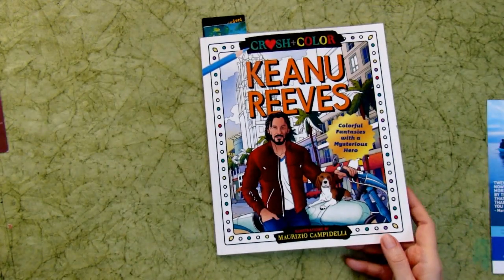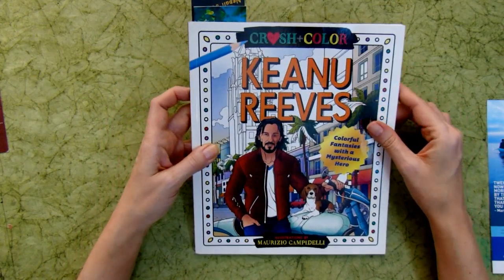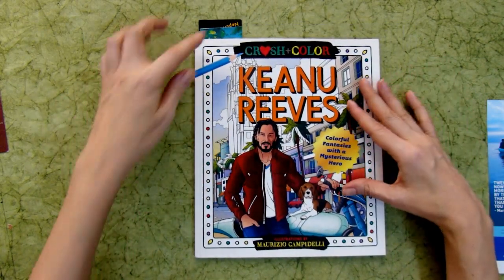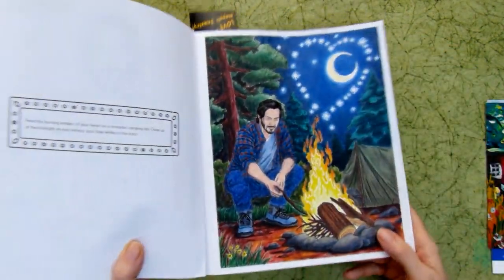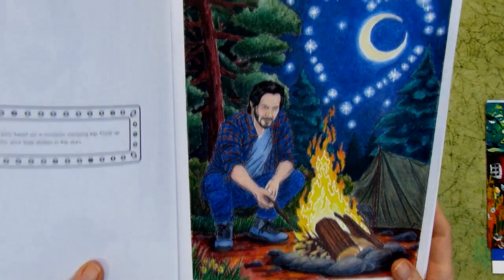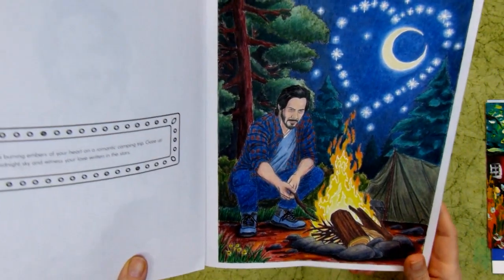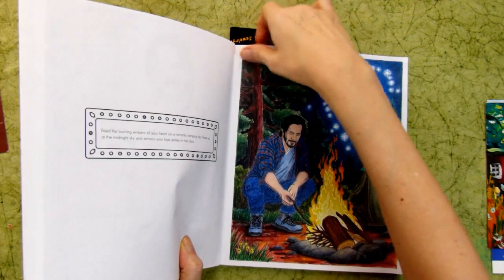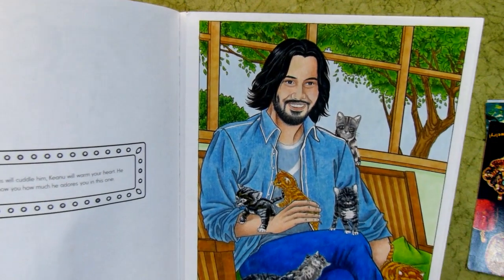Another book by Maurizio Campidelli, Keanu Reeves this time. It was one of my untouched books, and I started it and colored two illustrations. I kind of like it. The first one is this camping Keanu. I really love how it turned out. Everything with pencils and a little bit of graphite tint. And another one is a really cute one, kind of with kittens.